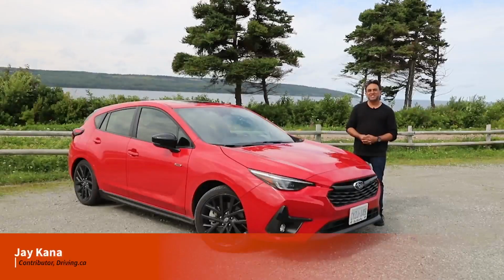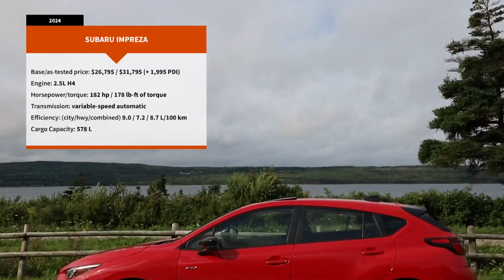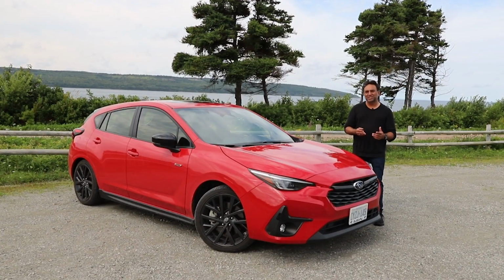2024 marks the beginning of the 6th generation of Subaru's Impreza. For this generation, gone is the sedan, gone is the manual transmission, but we have 2 engines, lots of standard safety. In this video, we're going to dig into just how good the Impreza is and does it have enough to compete with the Mazda 3, Toyota Corolla, and Honda Civic.